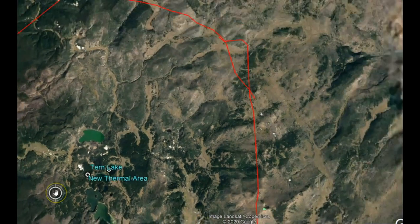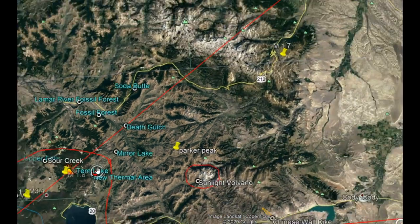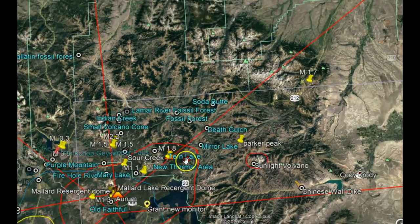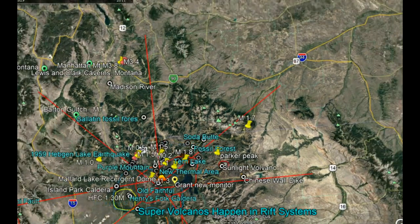You know, there's no such thing as a dead volcano, and they found that out when Mount St. Helens erupted. Yeah, they thought that was a dead volcano too.